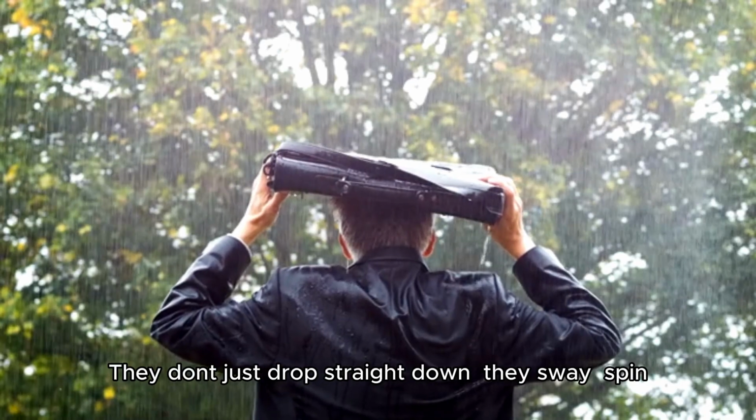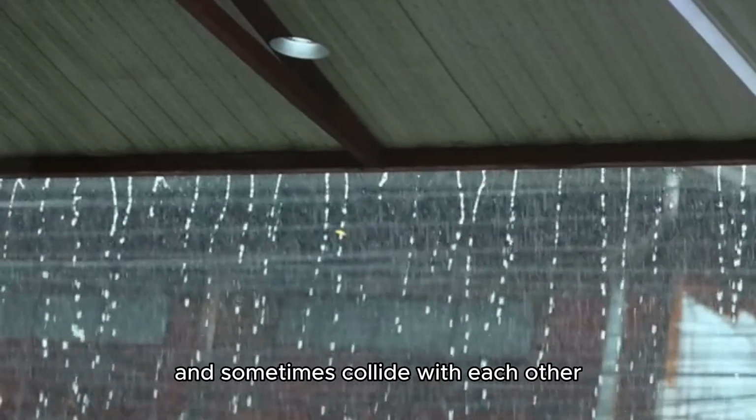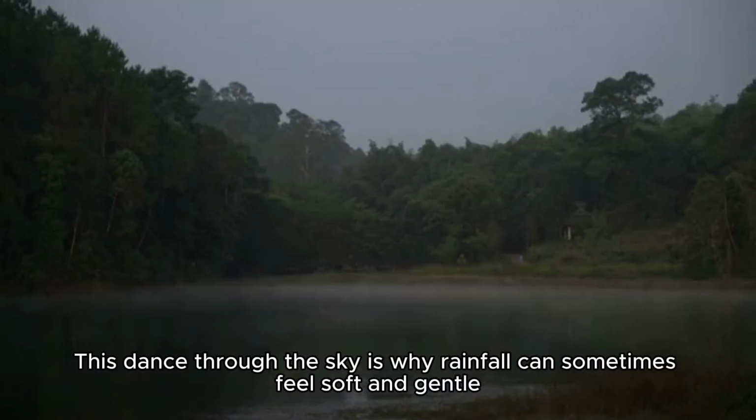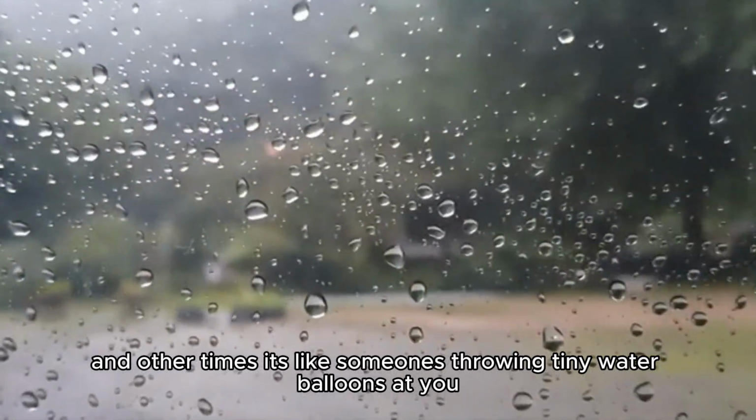They don't just drop straight down. They sway, spin, and sometimes collide with each other, merging into bigger drops or breaking apart into smaller ones. This dance through the sky is why rainfall can sometimes feel soft and gentle, and other times it's like someone's throwing tiny water balloons at you.